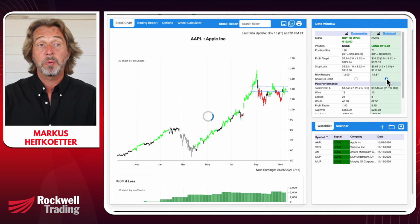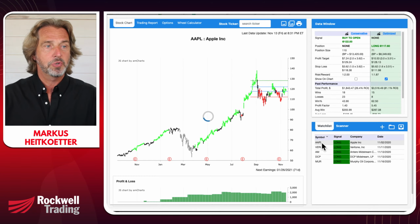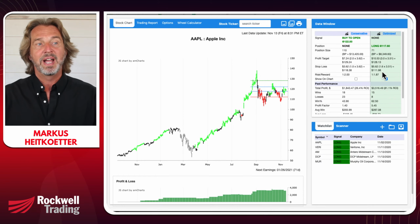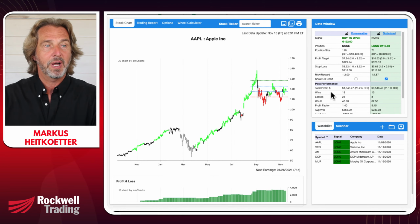Now, I'm looking for a profit target here of, let's just go to Apple. So I'm looking at a profit target here of 128.13 and a stop loss, as you can see right here. Let me just refresh these lines really quick. There we go, of 111.98. So this is what I'm looking for here with Apple. So we'll see how this trade pans out. But this is where I have my watch list.